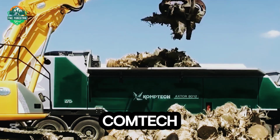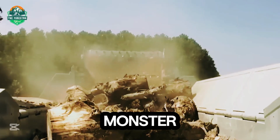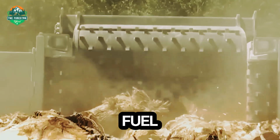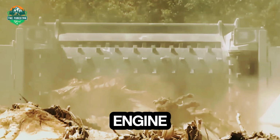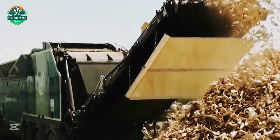Whoa! This Komptech Axtor 8012 shredder is insane. It's like a monster truck for recycling, chewing through huge piles of stuff and turning it into compost or fuel. It's got a super powerful engine and can handle a crazy amount of material. This thing is seriously impressive.